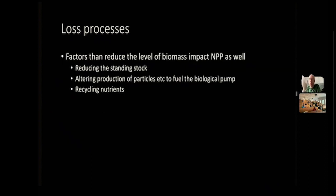I also want to talk about loss processes. I don't know how much these have come up in the lecture so far, but we tend to focus a lot on what we call the bottom-up factors that modulate the growth rate.